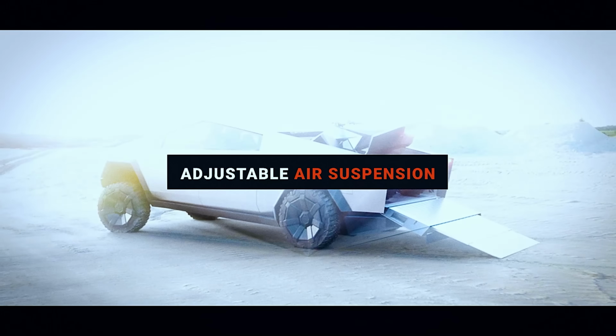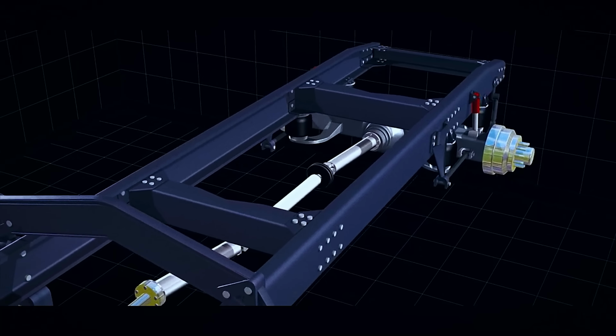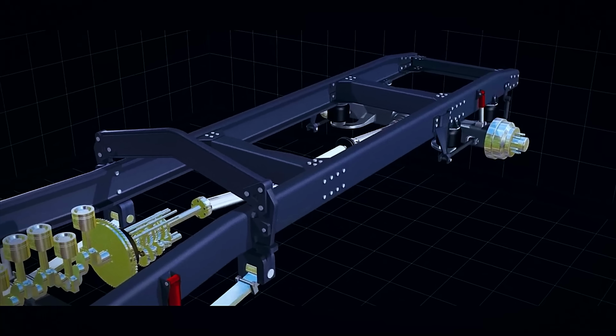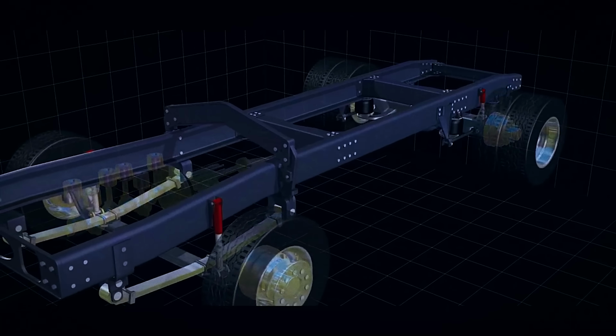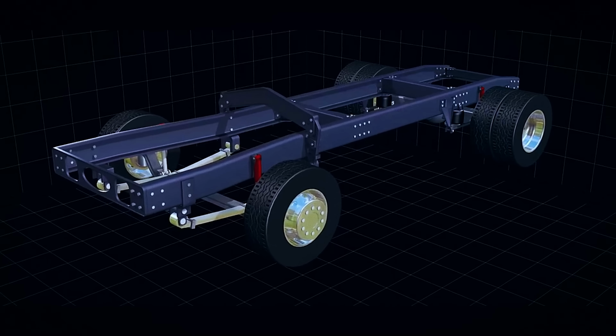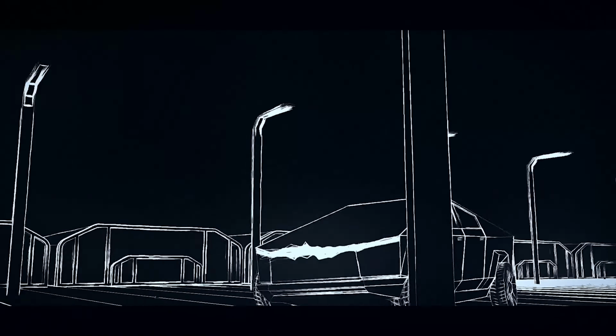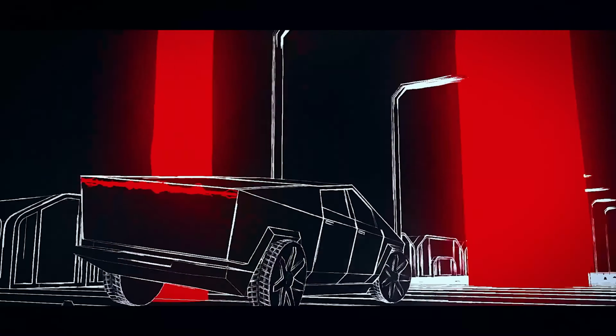Number 1. Adjustable air suspension. Trucks almost always face a conundrum when it comes to suspension. A stiff suspension is needed for heavy loads, but is detrimental to ride quality. To balance capability and comfort, Tesla has developed an active air suspension system.